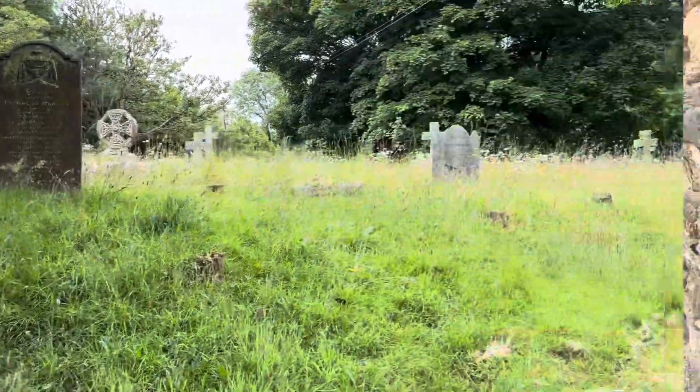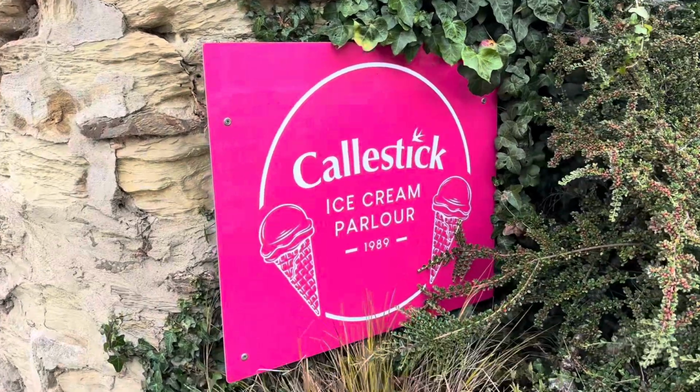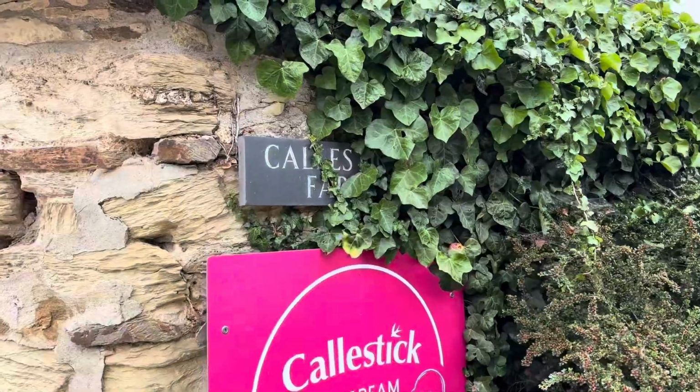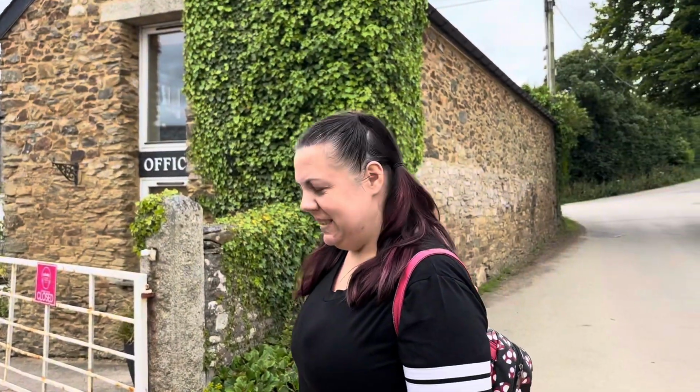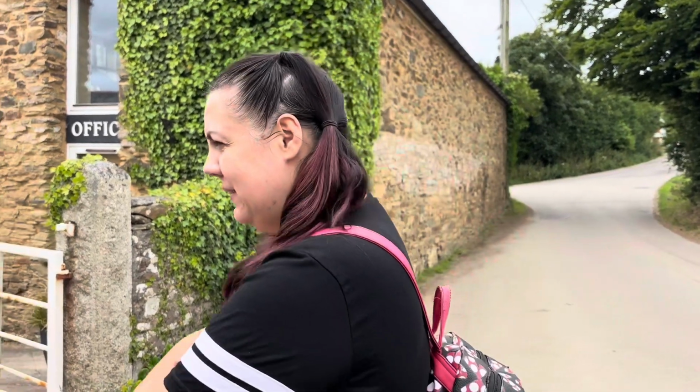Right, we made it to Callestick Ice Cream Parlour. Opened there, it states, in 1989. And there, Callestick Farm. You excited for ice cream? Again, people who have followed the channel for a while, ice cream is your primary food group. Yes. Are we ice creaming it? I've got a thought. Okay, what's the thought? I'm going to get a cream tea. Cream tea. And a cream tea sundae.